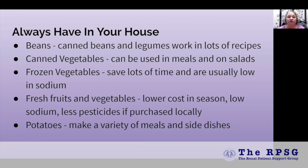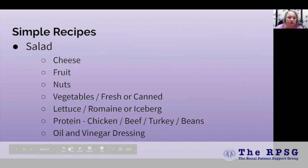Always have fresh fruits and vegetables. Whatever's in season is going to be lower in cost and lower in sodium because they're fresh, so easy to use and have in your house. And then potatoes, you can make a variety of meals and side dishes. If you're not watching your potassium, you can eat potatoes. I would mix it up with noodles and rice, but you can have those as part of your schedule.